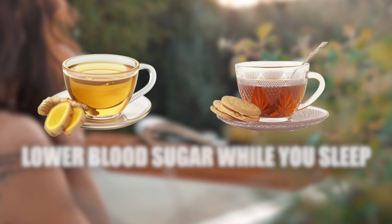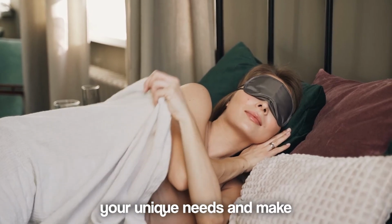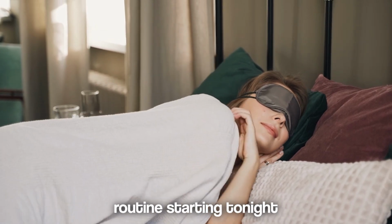Each of these 5 teas works with your body's natural overnight systems to lower blood sugar while you sleep, so pick the one that fits your unique needs and make it part of your bedtime routine starting tonight.